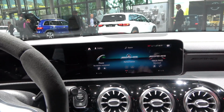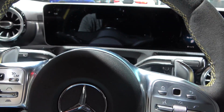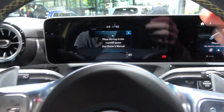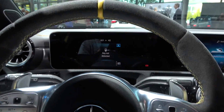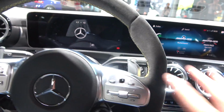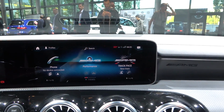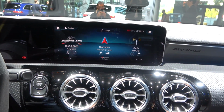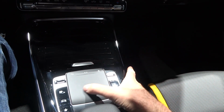You do have a great layout of this middle screen. So basically you have a 12.3-inch digital cockpit in front of the driver. Unfortunately, all the cars in Frankfurt seem to be in some kind of weird mode where you don't have the option to show you this digital cockpit, because the key is not detected, of course. So you will have to believe me that you have great views here on the main screen. And then when we move on to this screen, you have everything over here. As you can see, I'm controlling it with this touchpad.